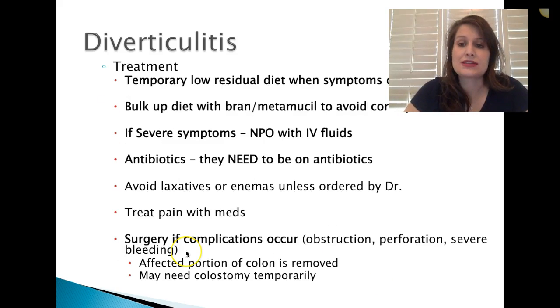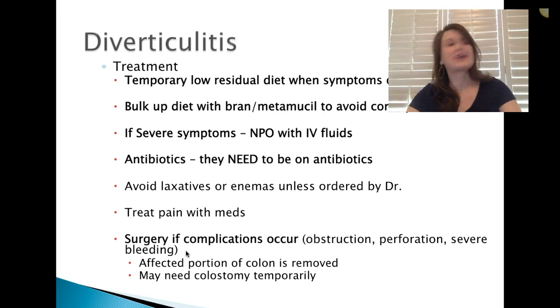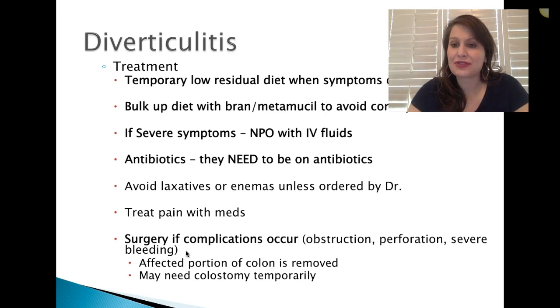Treatment, okay, so like I said, if it's inflamed, we're going to do a temporary low residual diet when symptoms occur. And so basically that just means cut out the fruits, the fiber, the nuts, the whole grains, things like that that have high fiber. We're going to bulk up the diet with bran and Metamucil to avoid any kind of constipation whenever they're not having the inflammation.